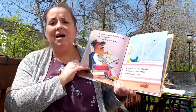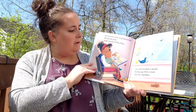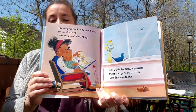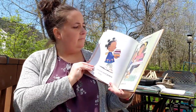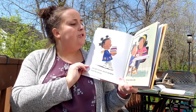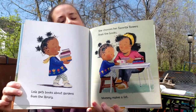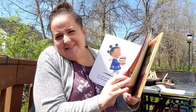Ready? Lola loves her book of garden poems. Her favorite poem is the one about Mary Mary. Lola wants to plant a garden. Mommy says there is room near the vegetables. Oh, so they already have a vegetable garden. That's fun. Lola gets books about gardens from the library. She chooses her favorite flowers from the books. Mommy makes a list. Part of the reason I love Lola is because I love libraries. Yeah, and so does Lola.